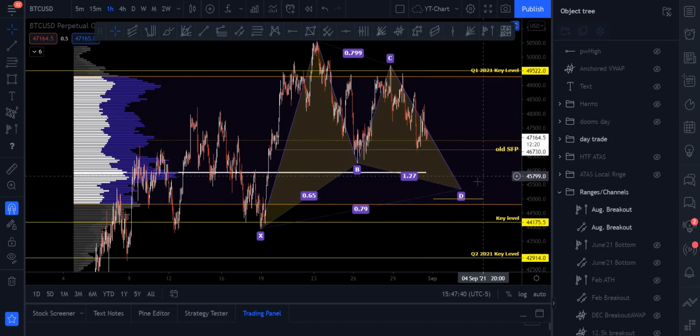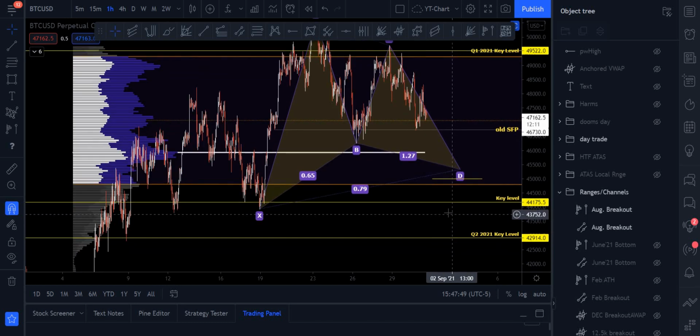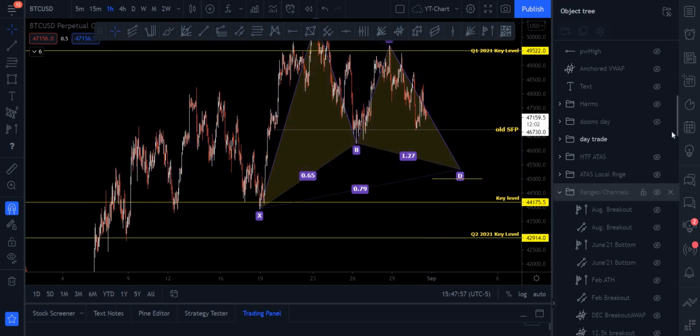So if you don't leverage trade and you're okay with DCAing, just understand that these are going to be some of the targets that I have potentially for the move down if we are to get it. And don't be afraid to dollar cost average into that 37.5 level, which is your value area low on your macro yearly range. Okay, so that's just some food for thought there.